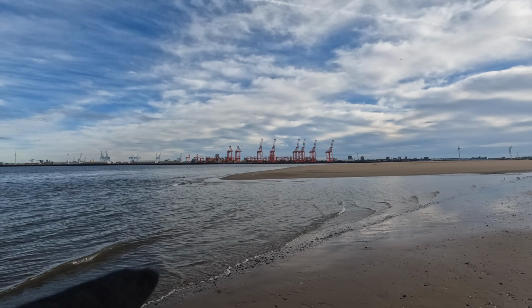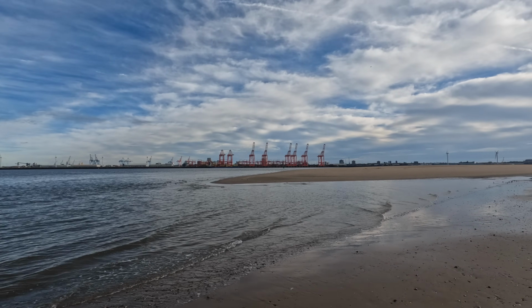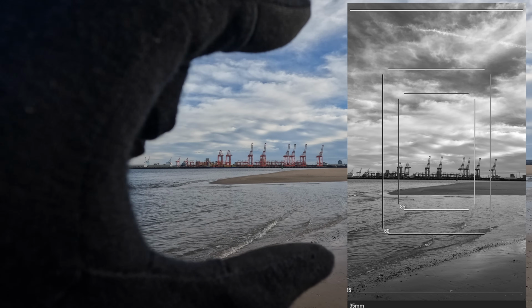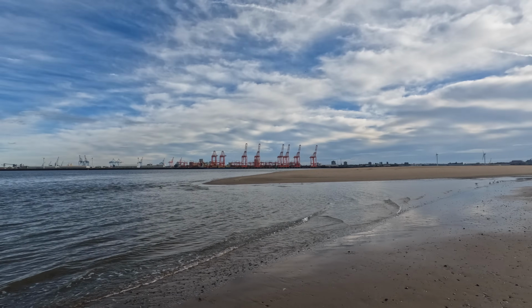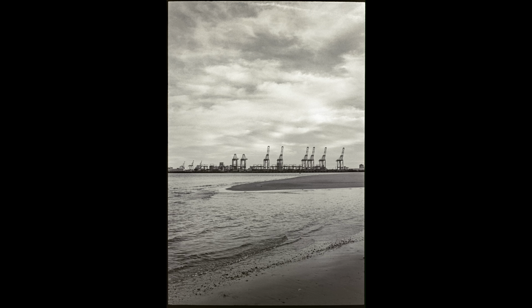So with my 35mm gentle wide angle, I have just taken a vertical shot of the water lapping in, the cranes and some of the amazing cloud detail. I mean, I probably need to be a little bit more aggressive with the processing here and do something else with the sky. And I think there's a bit too much foreground for my liking, so nah.